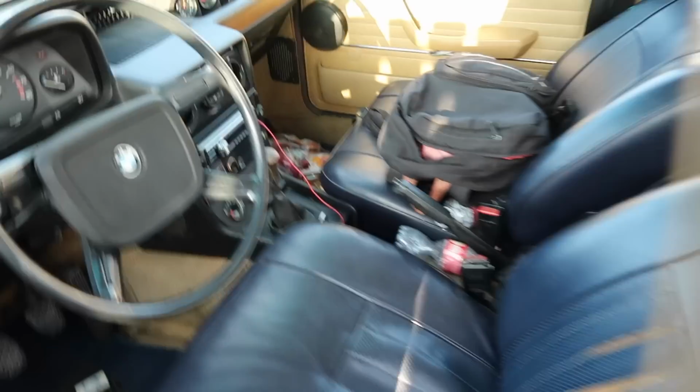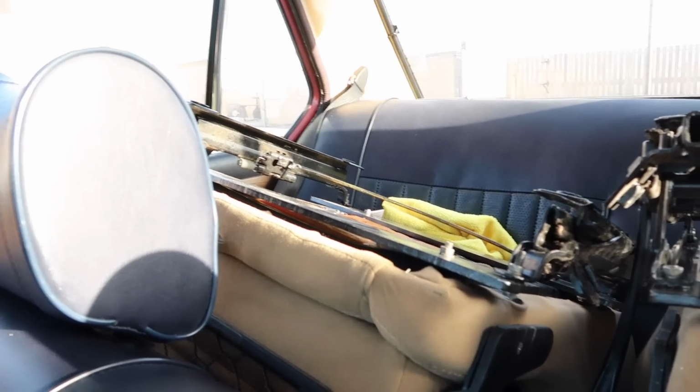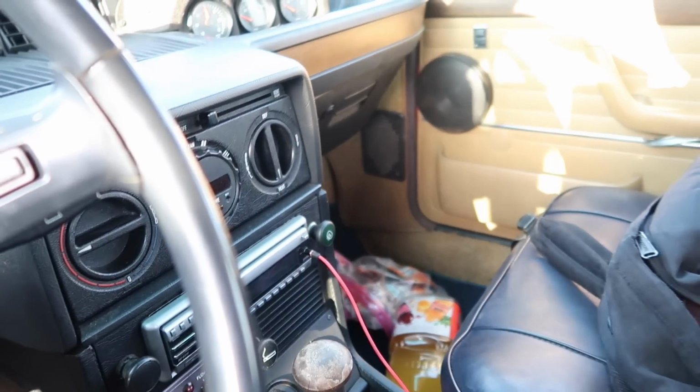In the car itself, we have my backpack with my camera equipment. All my snacks are on the floor, my mango juice. We got my brand new seats for this thing, which I'll show you guys once we get home, stacked upside down in the back seat. They fit perfectly. And that's pretty much it. She's been a nice little car for this drive.